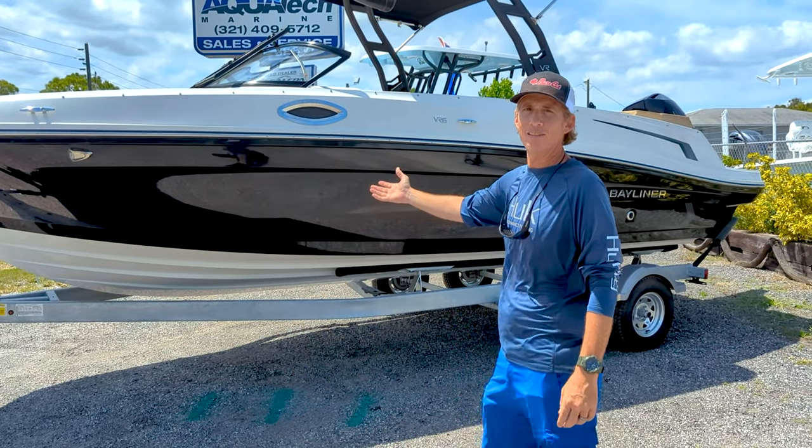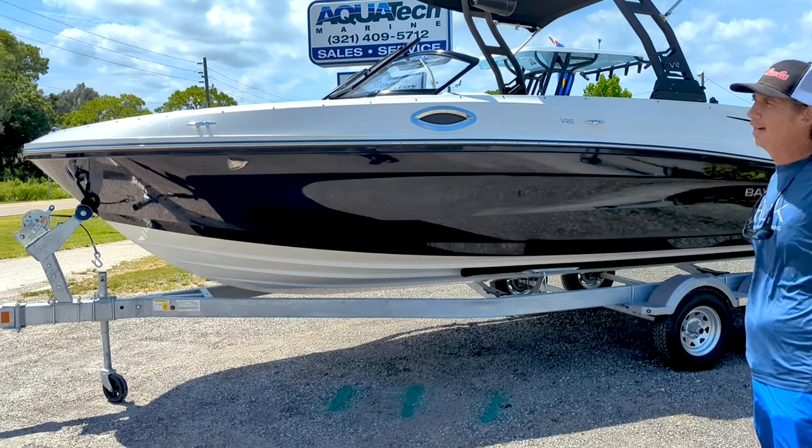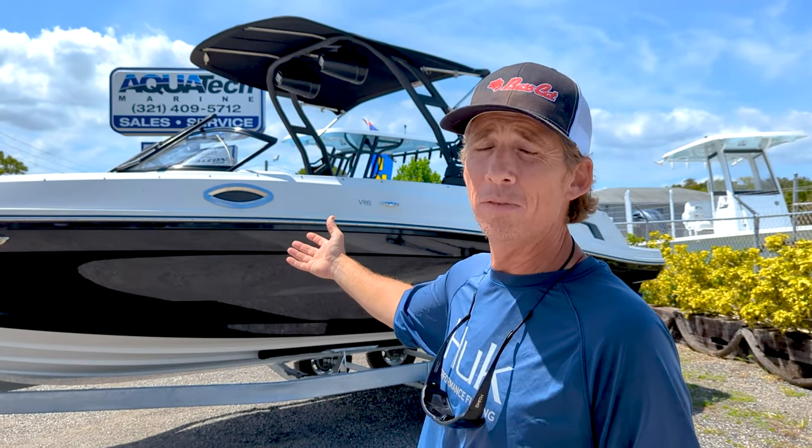This is the new 2024 Bayliner VR6. Just wanted to go over a couple of the features and let you know we have it in stock now, starting from $64,970 as it's equipped.